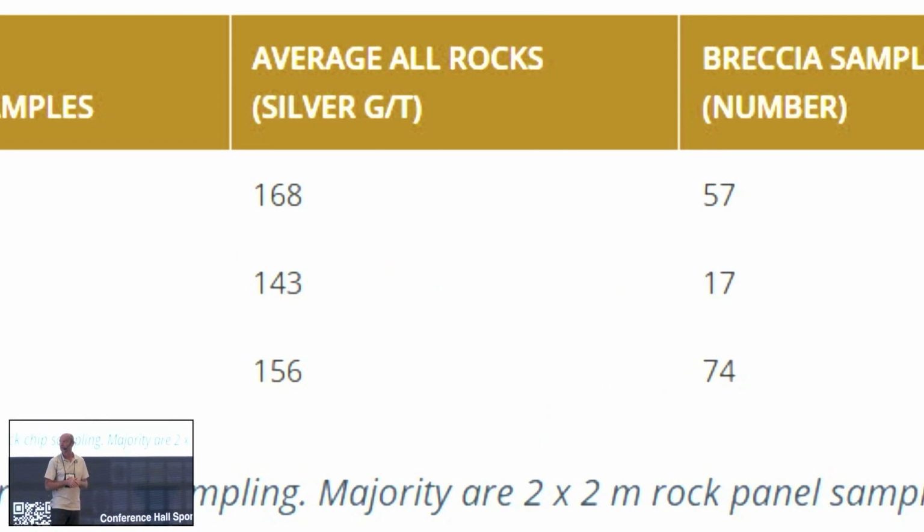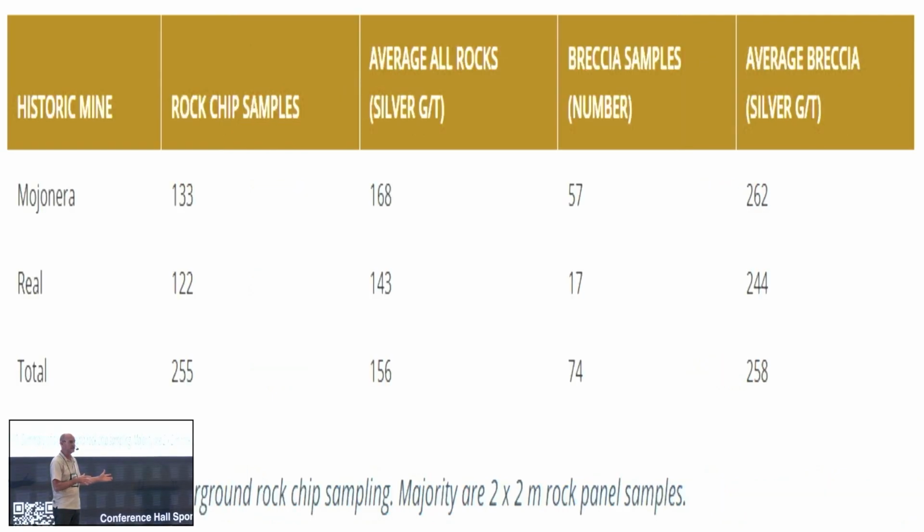Grades. We've got good grades. On average, in the basal breccias, we're getting 350 grams, I think, 250 grams. In general, of all samples that we took, and we've now taken about 500, 600, the average grade remains about 150 silver.